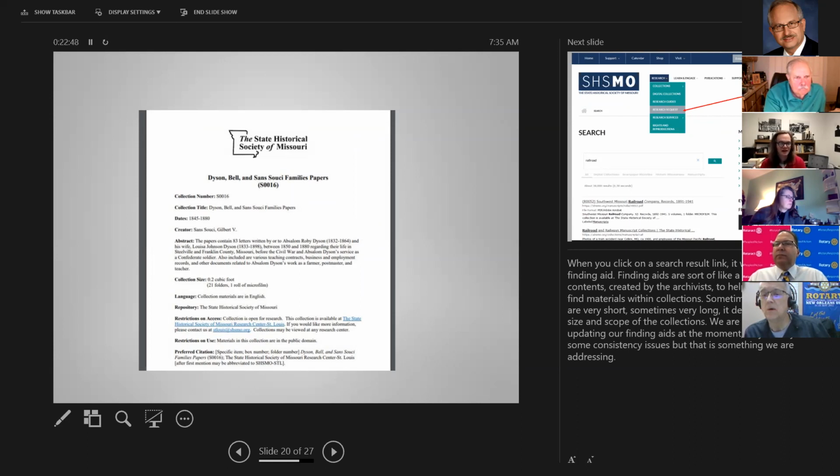For example, the Columbia Research Center has the Kit Bond papers. That is approximately 400 cubic feet, or 400 boxes' worth of materials documenting Kit Bond's life and career. So as you can imagine, that finding aid is going to be page upon page upon page, just listing all the contents in those boxes. That's one of our more extreme examples of how large a finding aid can be. We are working on updating our finding aids at the moment, so you may see some consistency issues, but that's something we are addressing right now.